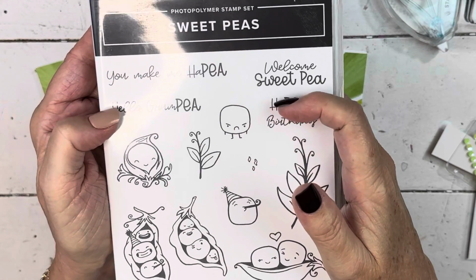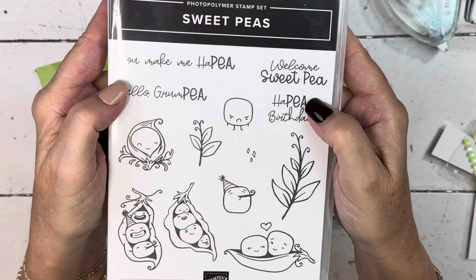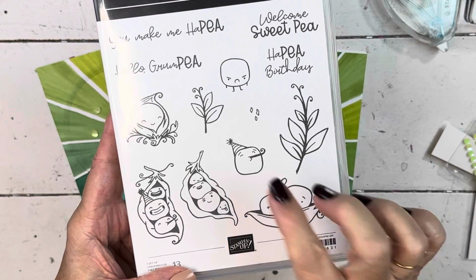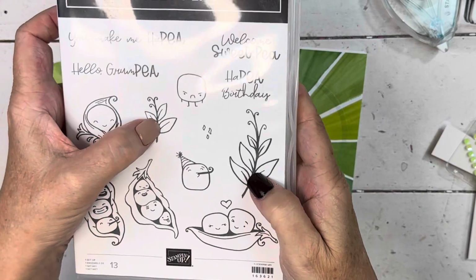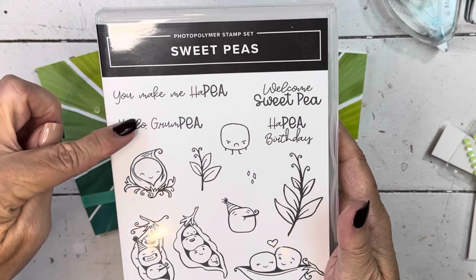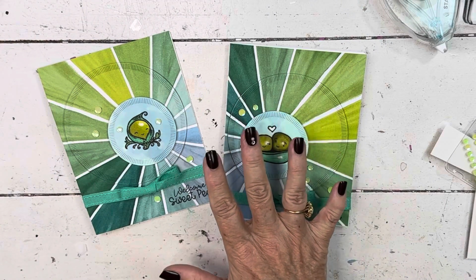So on days when, you know, men of a certain age get a certain attitude, we could just give it to them. We have Happy Birthday. So you can have the whole little group here or the single guy. And you have lots of the pea pods. It looks just like my garden right now because we have peas growing. So we have You Make Me Happy, Hello Grumpy, Welcome Sweet Pea, and Happy Birthday. So super cute little set, and it works so well with this paper.